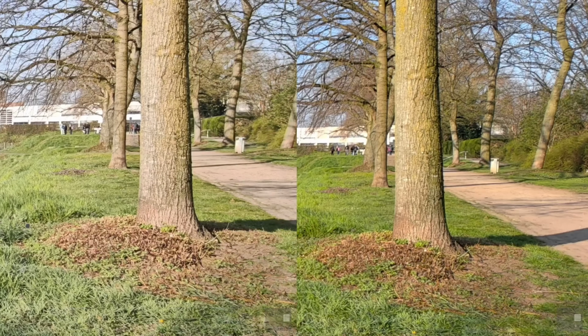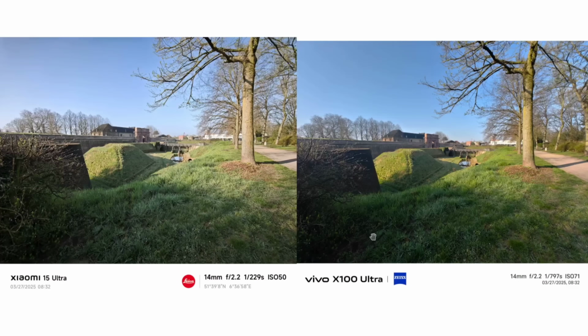But the sharpness level difference made me think I have to check out the ultra wide angles in low light conditions, because here it's a clear win for the Xiaomi 15 Ultra, and that would mean I have to give the 15 Ultra more points for the ultra wide angle than the Vivo.